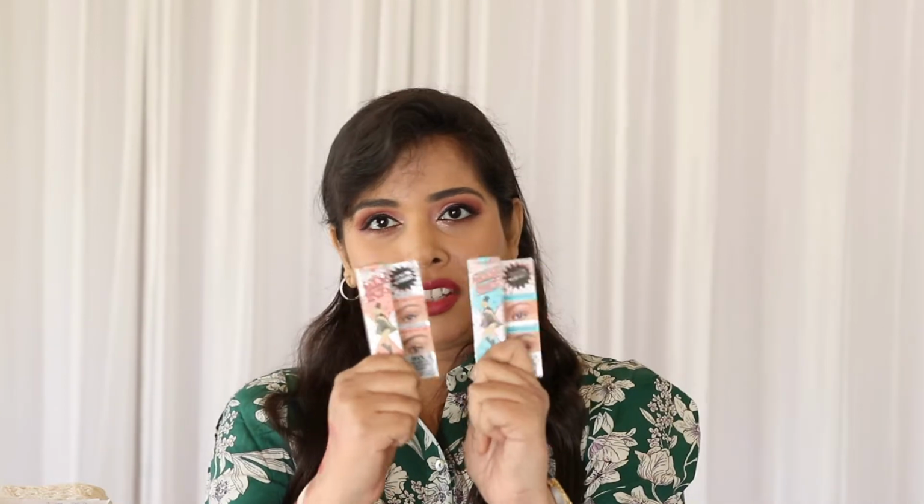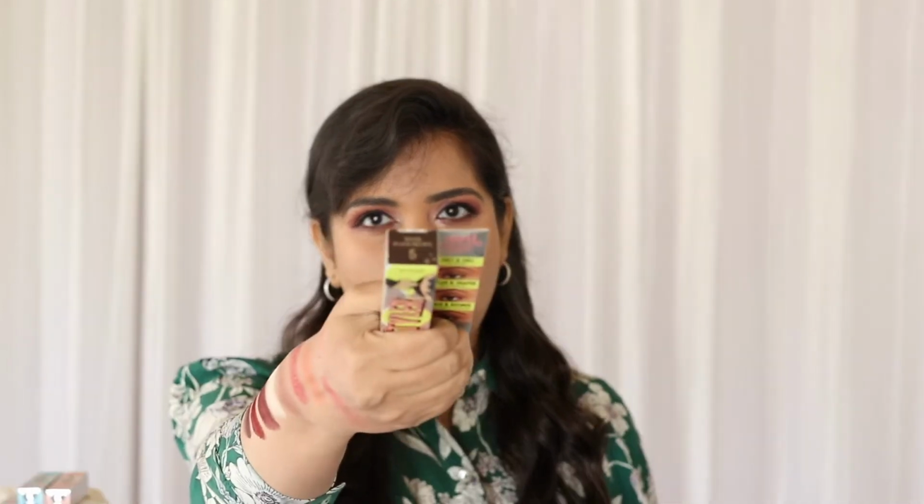gel. As you can see, I have backups of backups. So recently, they launched a brow product called the Brow Styler, which retails at £29 and comes in 8 shades. And I picked the shade 5, which says that it is warm black brown. Sorry, I've been swatching all day. So yeah. My shade in Gimme Brow for reference is 5, and my shade in Goof Proof is 6.